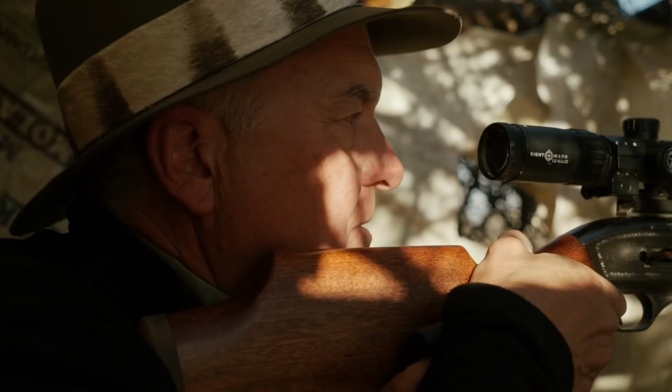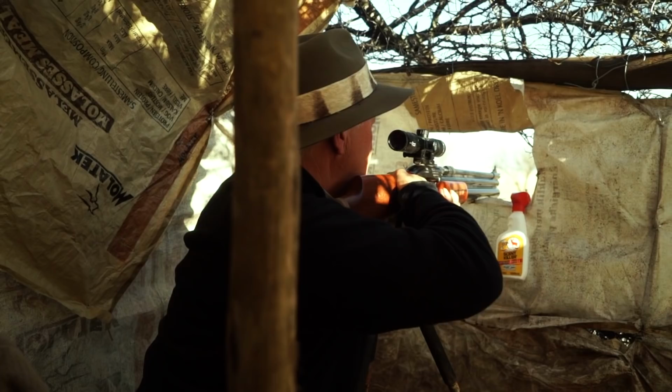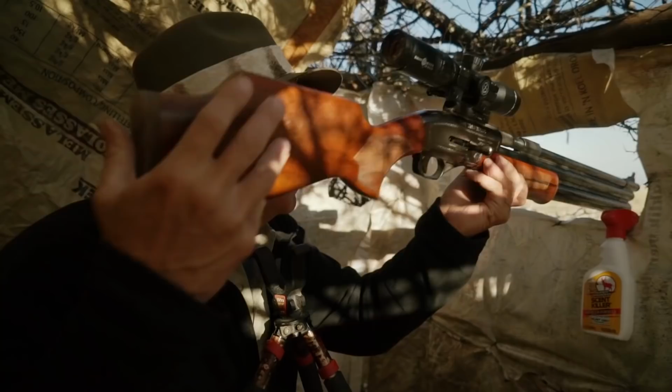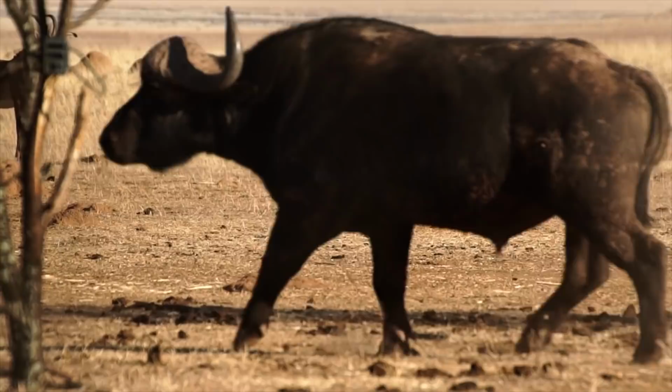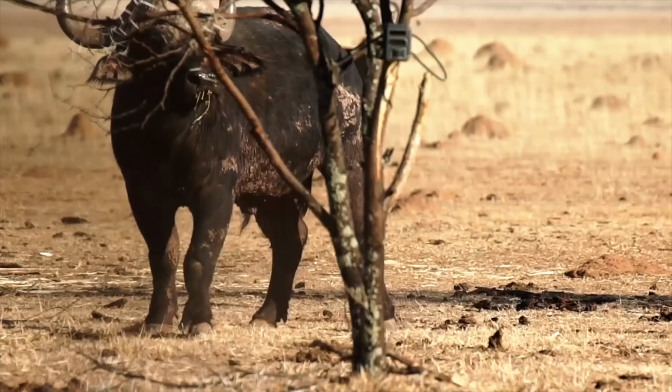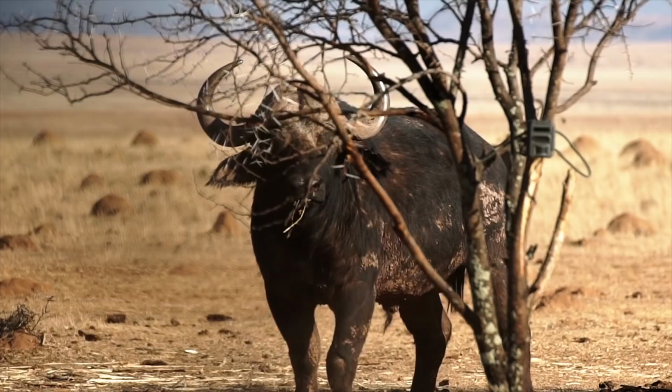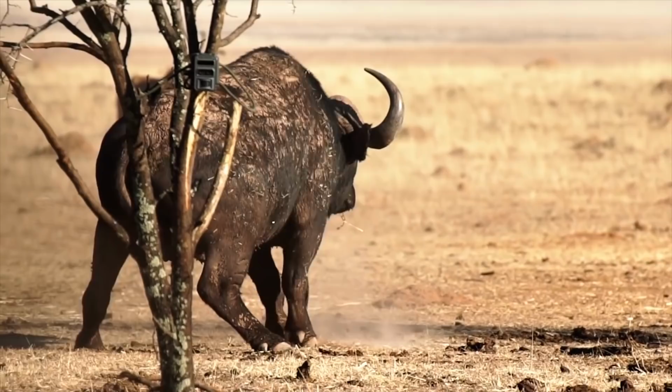The one on the far right, the one on the far right, okay? Just behind the shoulder. When they charge, they hide. Now he's hit well. Look at that. He's starting to buckle. He's bleeding good. He's bleeding good.